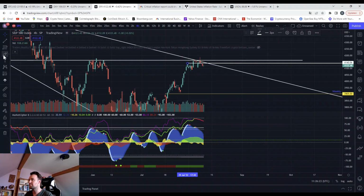For the S&P, still very tricky. We talked about this yesterday. If this one rolls over, it's going to be very ugly, very fast. It looks actually also a little bit ugly. Money flow coming down, momentum wave coming down, RSI coming down, VWAP coming down.